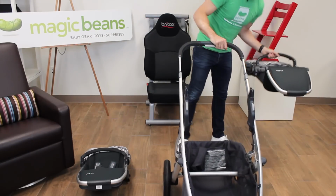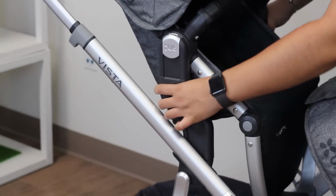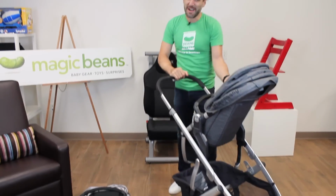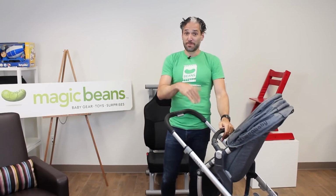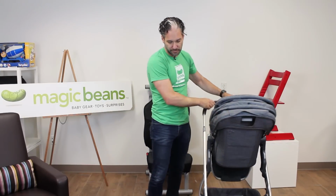And then what you do is you take the actual stroller seat and you put it up top. By the way, you could get these upper adapters when you buy this as a single stroller. I actually recommend it. Look how high your baby is. So you can actually communicate and spend time with your baby up high. So when you're buying this as a single stroller, buy those upper adapters right away. They're about 30 bucks.